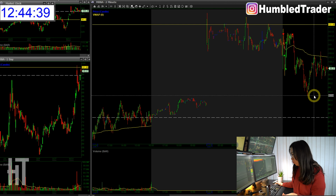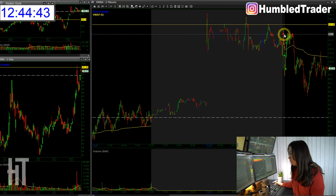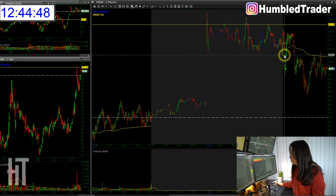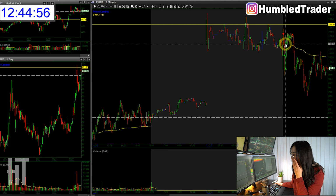You can see it went all the way down to $98. That would have been nice. But I got the pop from 101.50s down to 100.50s, and then the low I got was $99.90. So that's a decent short for me, and I got stopped out on the rest.